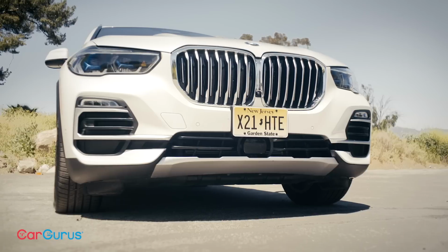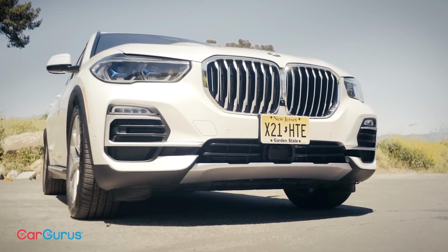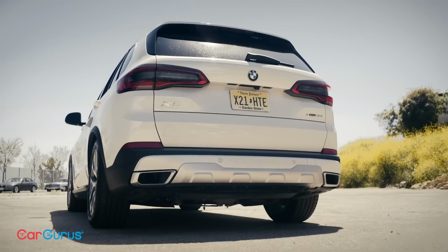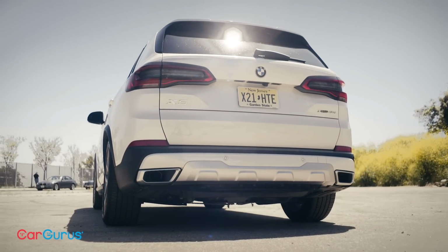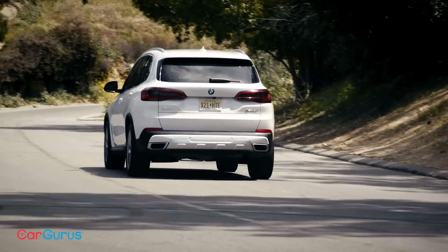And if you want something a bit faster, the 4.4-liter turbocharged V8 in the xDrive 50i gets you 456 horsepower, 479 pound-feet, and will scoot you to 60 in about 4 seconds. And that's not even the M version.